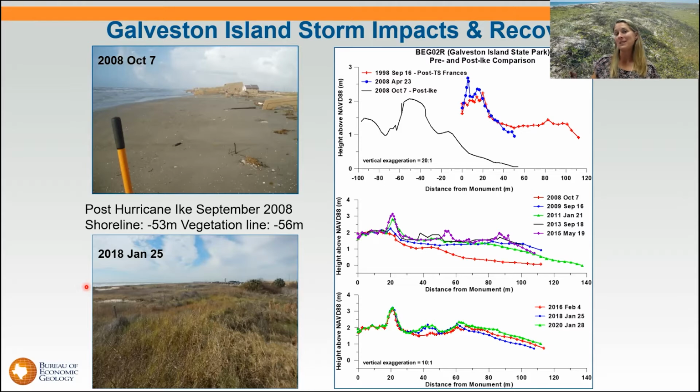It has been impacted a bit with the 2020 storm system, but not back to this main foredune. About half of the coppice area was impacted in 2020. So this has been a great study site to look at to see how the dunes will naturally recover after a storm.